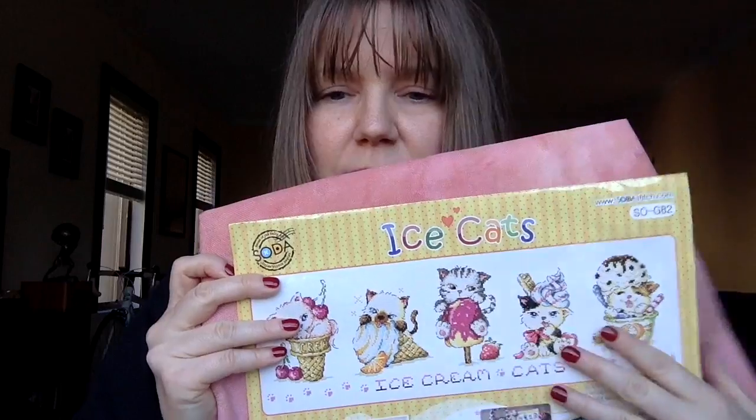Beautiful. So let me show you my little teeny tiny start on it. And when I say teeny tiny start, it's a teeny tiny start. There you go. I started in the center and that little bit is right here. So I'm excited to be working on it.